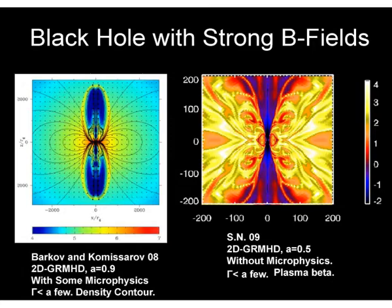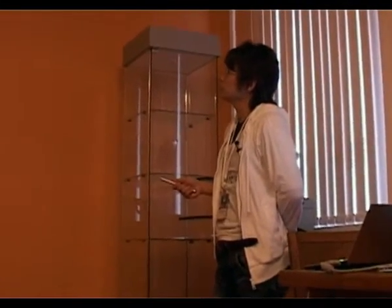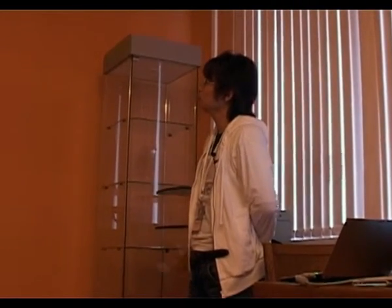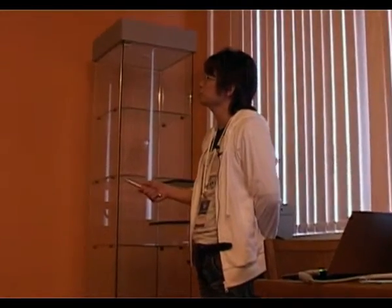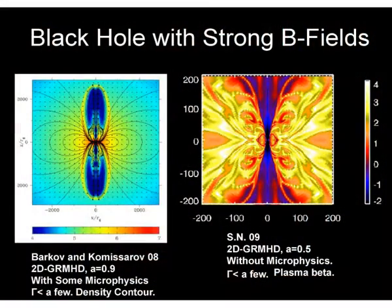A similar conclusion was derived by me in 2009. I also did a two-dimensional general relativistic MHD simulation with a Kerr parameter of 0.5 without microphysics. And I also found a similar jet, and the bulk Lorentz factor is still low. But anyway, extraction of rotation energy from a black hole really works to drive a jet. This is really promising.